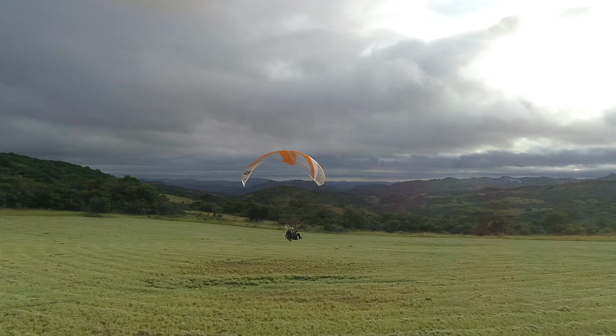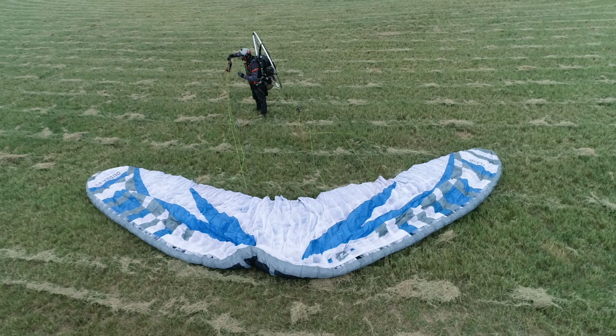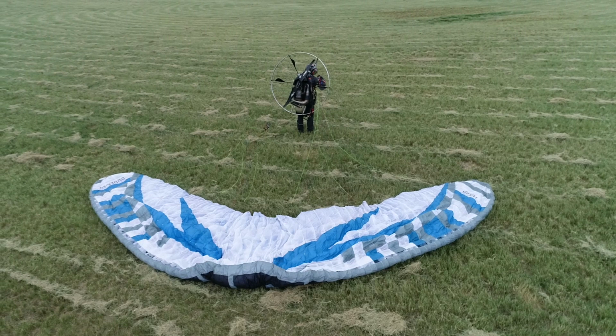It does not really have that same any direction takeoff capability of the Warp 1. Yes, it is a bit more forgiving than other gliders that you would find in the Dudek range, something like the Hadron XX, for example, a lot more forgiving when it comes to that. The Hadron XX, if you didn't take off directly into the wind, you'd have a problem. The Warp 2, a little bit more forgiving, but not the Warp 1.